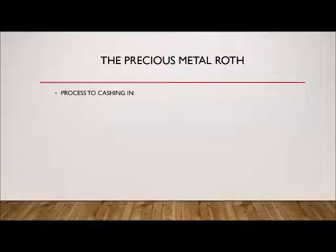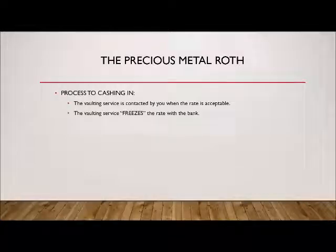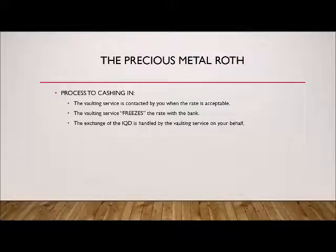Now, the process of cashing in for the precious metal Roth looks like this. The vaulting service is contacted by you when the rate is acceptable. Remember, you're the captain of your ship. You decide when that's going to work for you. The vaulting service freezes the rate with the bank. So if the rate is something that you like, you call them, they contact the bank, and it's frozen. The exchange of the IQD is handled by the vaulting service on your behalf. You're not having to pack up your IQD and go somewhere and be exposed for that.